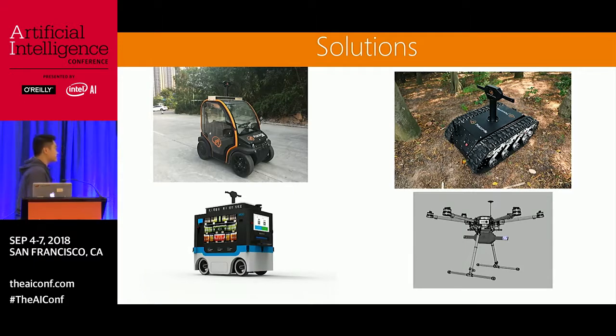And then we have 4 solutions that we built internally so far. We have a pod that you just saw. We have an Explorer tank that we built last year. We are building a vending machine, a very interesting user scenario.